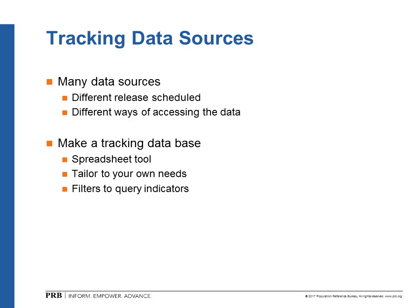So as you all know, working on Kids Count data collection means that you are working with many, many different data sources. You have data that's coming from the American Community Survey that's released every single year on a set schedule. You know that you can plan for it. But you're also working with data that might be released every few years or on an inconsistent schedule. You have some data that you might need to actually contact a data provider about and specifically request that data. And you have other data that's publicly available.